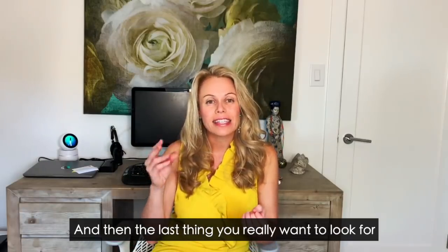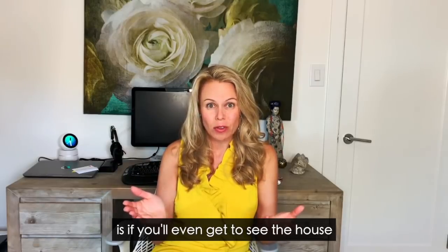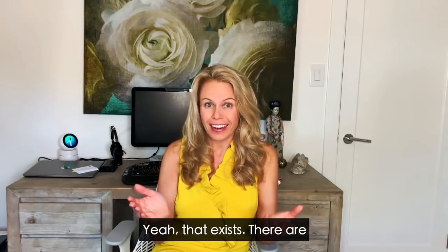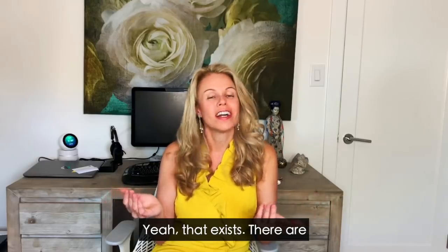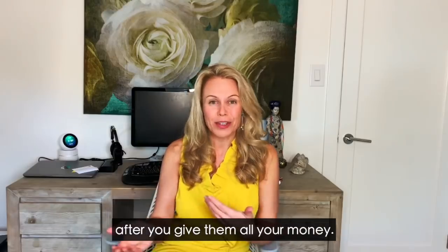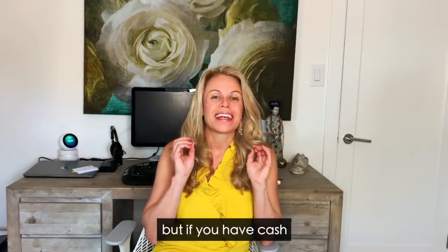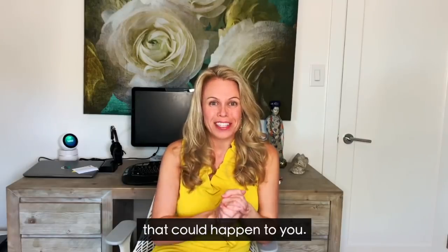And then the last thing you really want to look for is if you'll even get to see the house before you buy it. Yeah, that exists. There are foreclosure sales where you buy the house and you get to see it after you give them all your money. That doesn't work with loans. But if you have cash, that could happen to you.